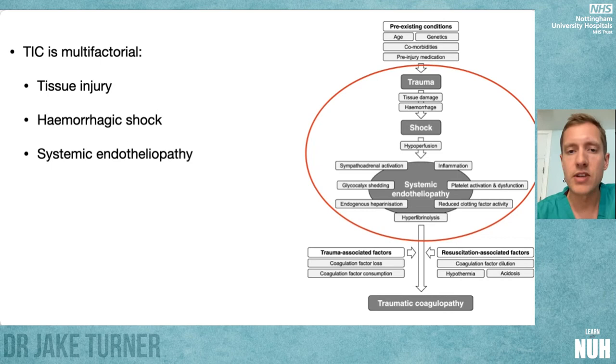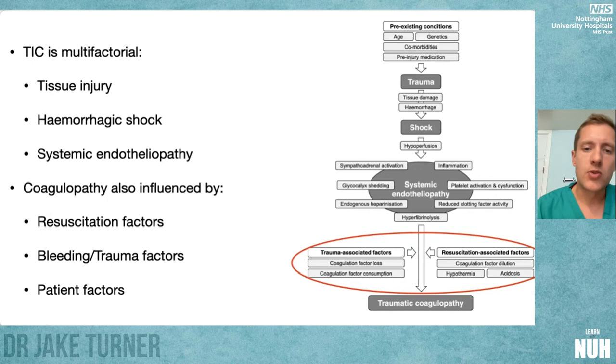But it's not as straightforward as all of that. There's lots of other things which influence the coagulation of our major trauma patients. The thing that's most relevant to us as anaesthetists is going to be the resuscitation factor component.